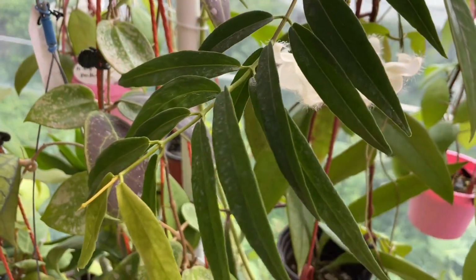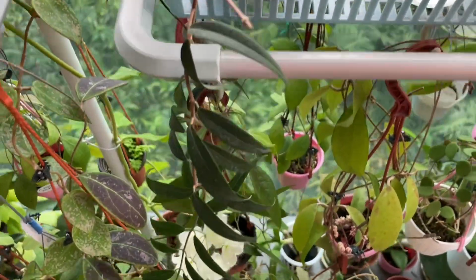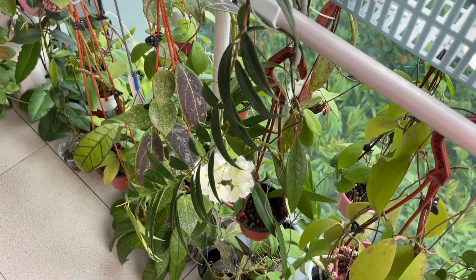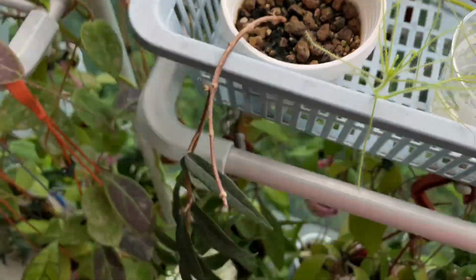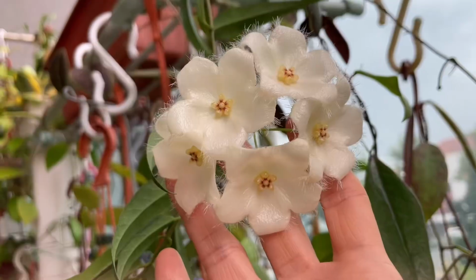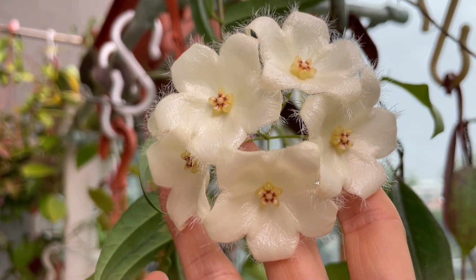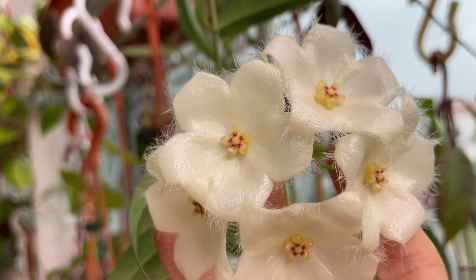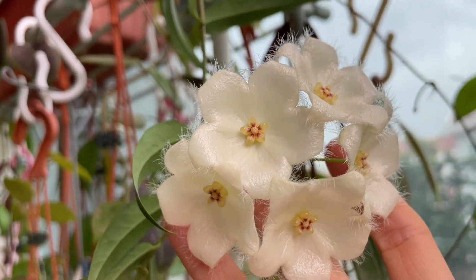From Papua. And you can see the shape of this Hoya is just like trailing, sort of trailing downwards. And again, it's in a 3.5 inch pot. It's just amazing. Now I've decided to take a close up of the 5 flowers and show everybody, just in case this very difficult Hoya decides not to bloom again. So please enjoy these lovely flowers again.